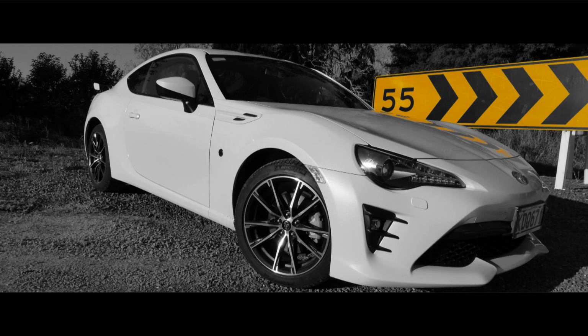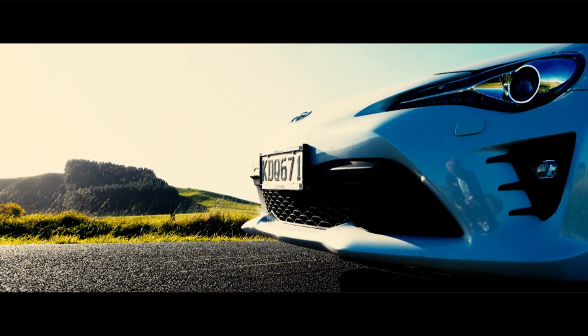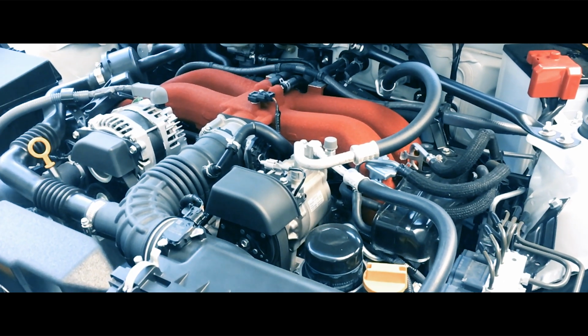Well, it's kind of like the orphan love child between Toyota and Subaru. So it's a 4-cylinder, normally aspirated, boxer engine. And that is important because the boxer engine, as we all know, has a very low center of gravity. And this car needs a low center of gravity because it's a sports car.